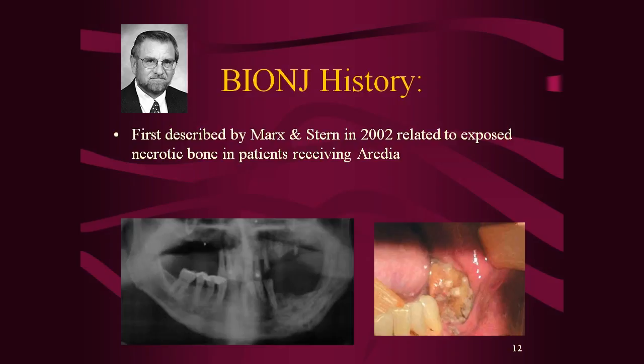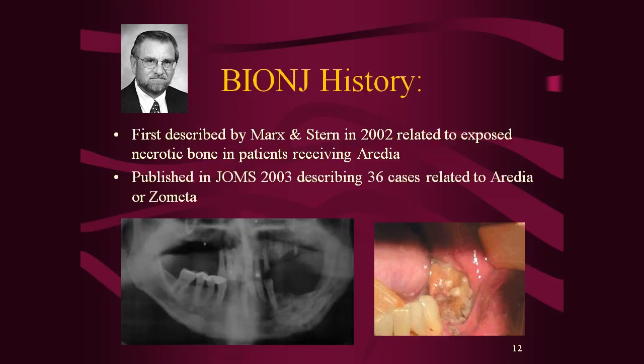The cases just kept coming in, and they were trying to figure out, well, why do these people have these dehiscent wounds with bone exposed? Dr. Marks in Florida was able to put together the common theme. It's kind of like being a detective. As he goes through and looks at it, he says, every one of these guys is taking these bisphosphonate medications. So they started studying this in 2002, and put out a paper in 2003 in the Journal of Oral and Maxillofacial Surgery, with 36 cases related to Aredia or Zometa. Those were the IV bisphosphonate medications.